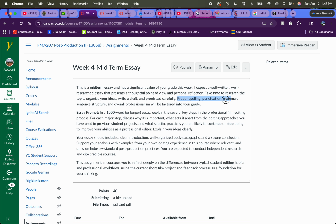It says proper spelling, punctuation, grammar, sentence structure, and overall professionalism will be a factor in your grade. Don't just sit down, type something out, and turn it in. Make sure that you think it through, you research it, you write it properly, you go back and review it, you fix any sort of editing errors, and then you turn it in. This is a professional paper, 1,000 words. Okay, I'm not telling you whether you need a double space, single space, anything. I'm not saying 1 or 2 or 3 pages. I'm just telling you I want 1,000 words.